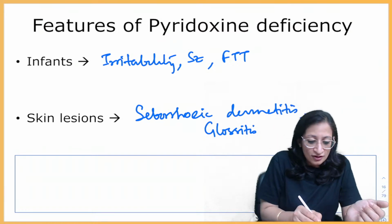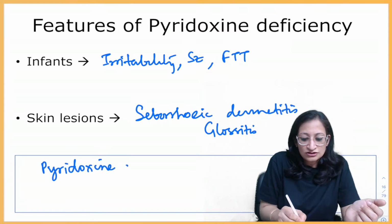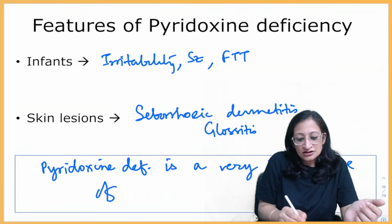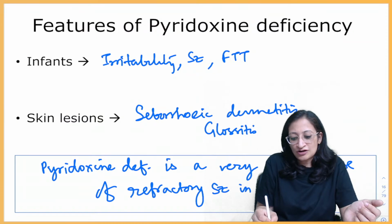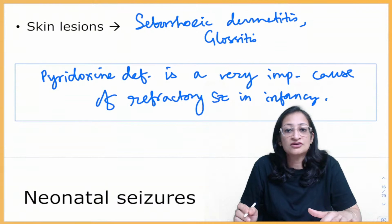So, pyridoxine deficiency is a very important cause of refractory seizures in infancy. So if you are getting refractory seizures in infancy, think of pyridoxine deficiency. Okay, and we can treat it.